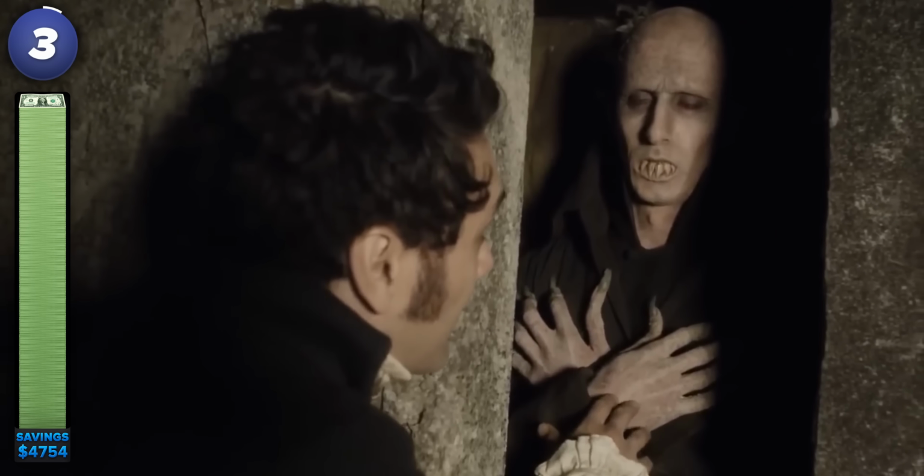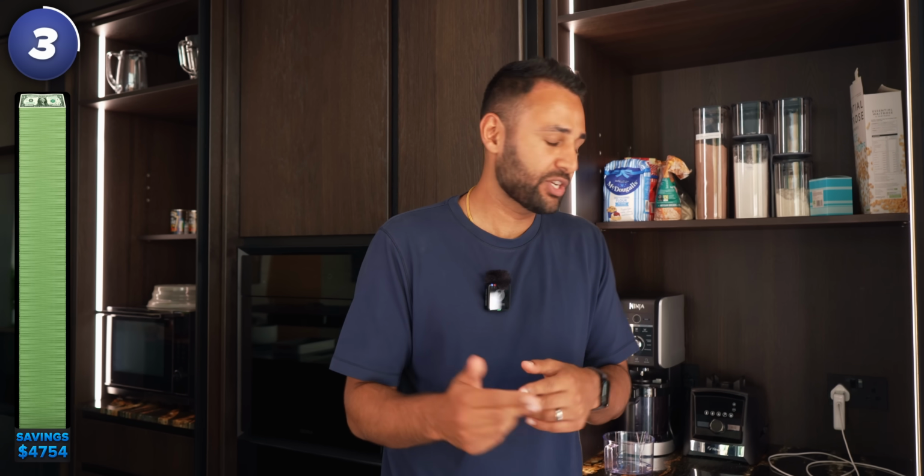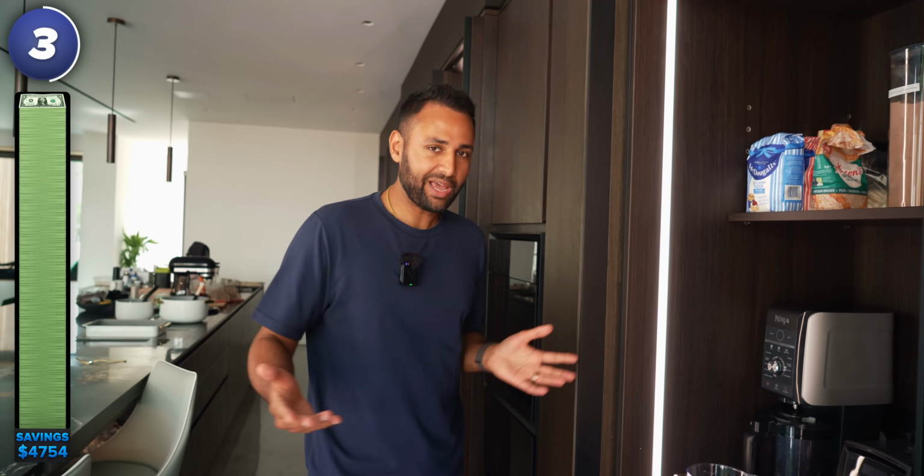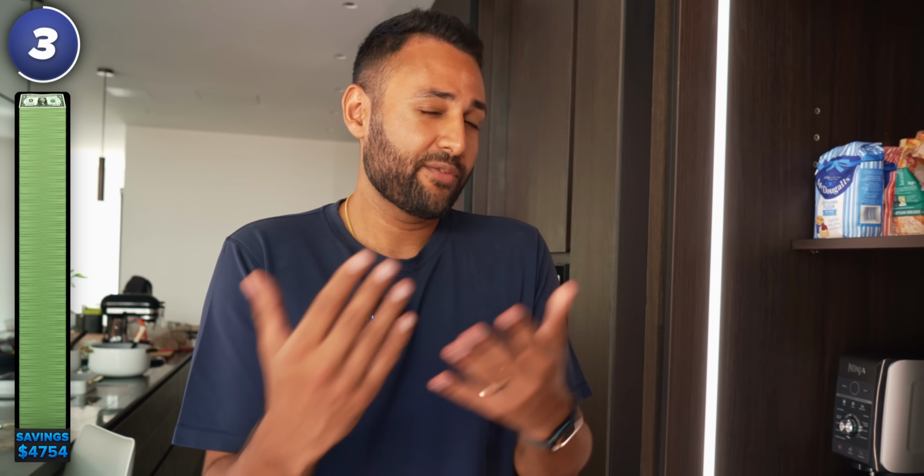Watch out for vampire devices. Peter, wake up. Which sounds scarier than it is, but it's basically electronics that continue to draw power even when you don't think they're on, which you can completely stop by just unplugging them. Pretty much every product that has some kind of standby function will be sipping power. And so it's worth just doing one pass through of all the things you own and deciding for which products you need that instant always on accessibility and for which you don't.